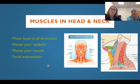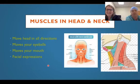It's coming up. So you've got muscles in your head and your neck that help you do all these different facial movements and move your neck from side to side and back to front. So there are all muscles that help us move there.